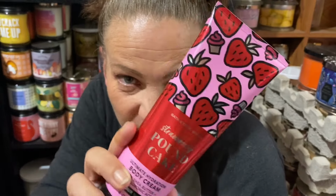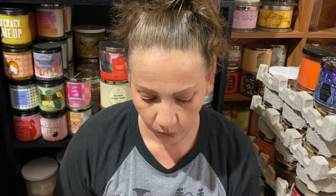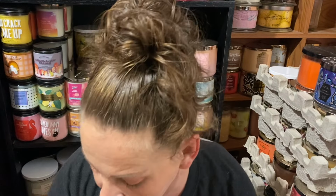Just checking in, there were 4 of them. Okay, so second shelf down. We have a lot. So I'm going to be trying to just set some of the stuff up here. I've got several different strawberry pound cakes here. I've got 2 faceted strawberry pound cakes.